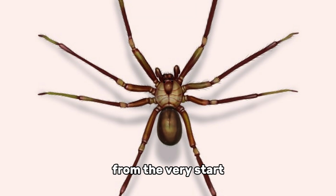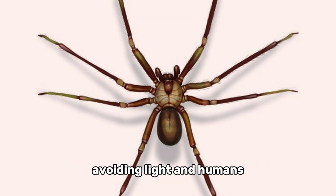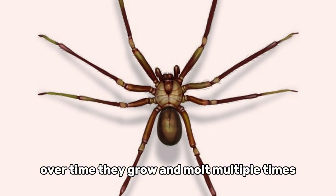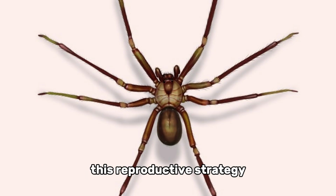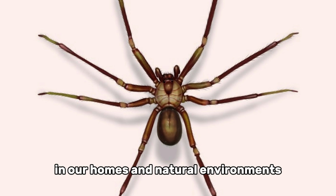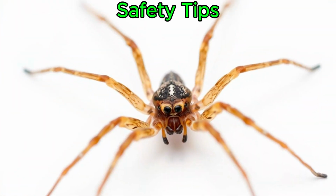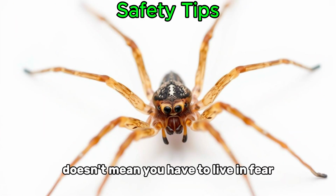From the very start, they adopt the same reclusive lifestyle as adults, avoiding light and humans, and finding shelter in undisturbed areas. Over time, they grow and molt multiple times until reaching maturity, continuing the cycle of stealth and survival. This reproductive strategy ensures that the species can persist quietly in our homes and natural environments, often without us ever noticing their presence. Living in areas where brown recluses are common doesn't mean you have to live in fear.